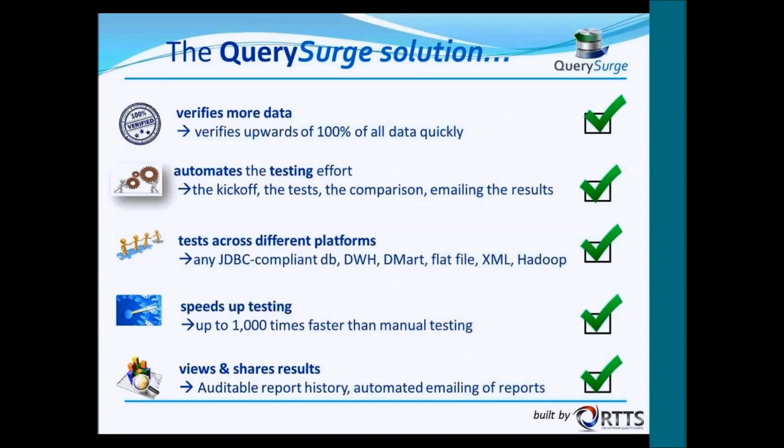Some of the things that QuerySurge does is QuerySurge can verify upwards of 100% of all data very quickly. It can automate the testing effort. So this is one of the things about maturity of your data model. It can automate the kickoff based on an event. It can perform all the tests. It does all the comparisons very quickly, and can email the results all automated without any interaction.